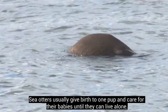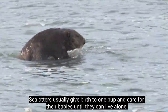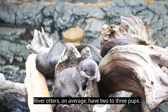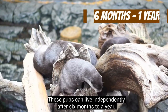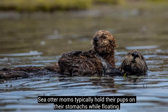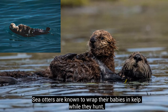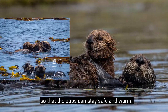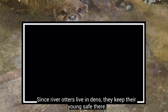Sea otters usually give birth to one pup and care for their babies until they can live alone. This will take about 8 months to 1 year. River otters, on average, have 2 to 3 pups. These pups can live independently after 6 months to a year. Sea otter moms typically hold their pups on their stomachs while floating. Sea otters are known to wrap their babies in kelp while they hunt, so that the pups can stay safe and warm. Since river otters live in dens, they keep their young safe there.